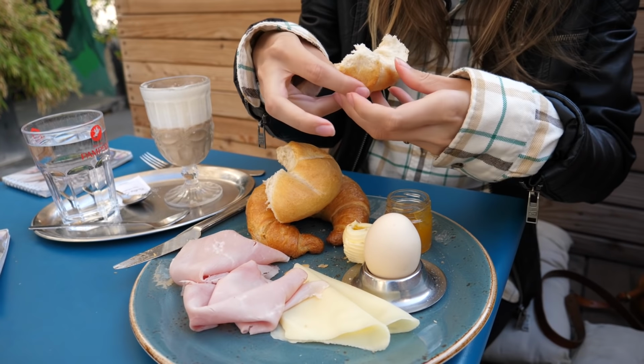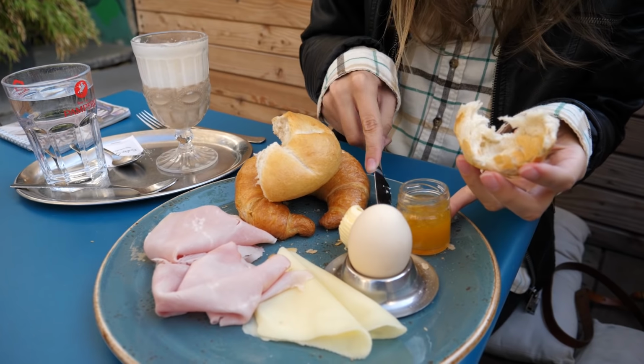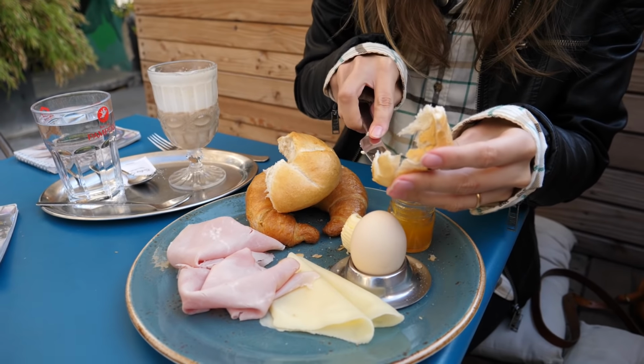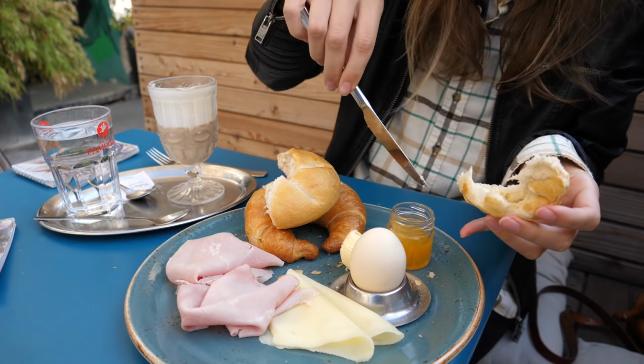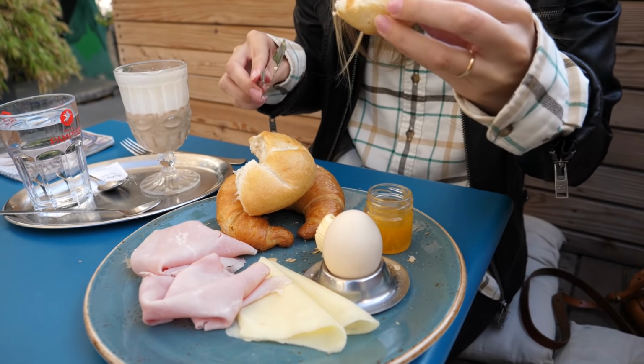This is a typical Viennese breakfast, isn't it? Yes, this is the Viennese one. We'll showcase the other one in a moment's time. But this bread roll, oh my gosh. We've been in Vienna how many days and we've only discovered this bread roll today? How is that possible? It's kind of sad. It's so good. So, so good.